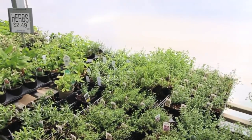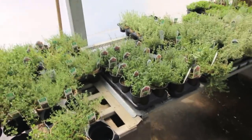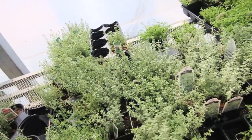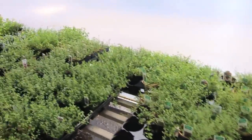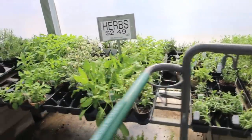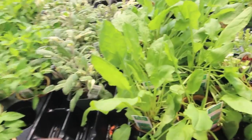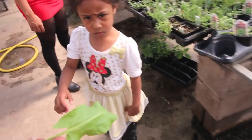I really don't like many herbs, but that's why we're buying them, because I want to start getting the flavors and things that I'm not used to. Start getting the flavors in. I have grown thyme before, but I haven't used it as much. It just grew. So this year we want to try to grow some, and hopefully we use it. Like how my daughter loves pickle leaves, which are right here.